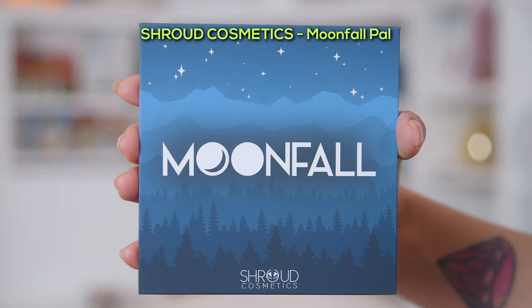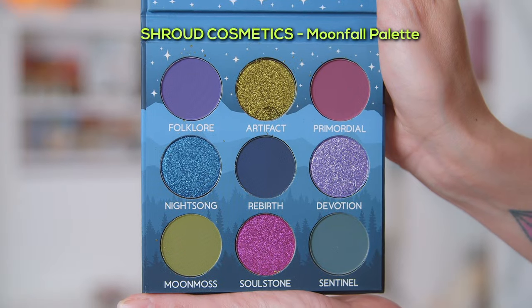So this is Shroud Cosmetics Moonfall palette. These foiled metallic shades, such an amazing formula. But the mattes, no. They were strangely chalky and it was very hard to layer them. It was just hard to work with this color story in general. Although I did create some stunning looks with this palette, I just did not enjoy the process of building these matte shades up.